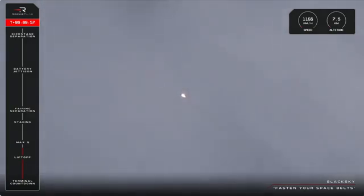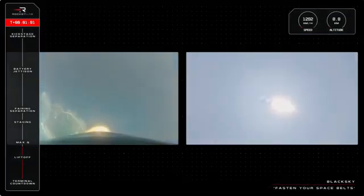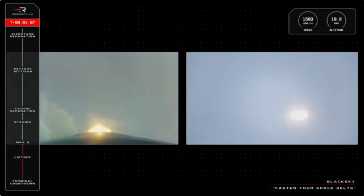This is the point during the flight in which Electron experiences the highest aerodynamic stress that we can expect during ascent. Now, let's listen into mission control for that crucial call.